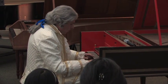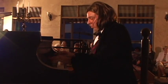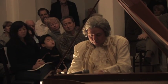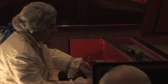Go from three distinct periods: the ultimate harpsichord, the earliest piano that really was catching on, and then the modern piano. So in a very small amount of time, audiences can see this evolution for themselves, hear it, touch it, and experience it firsthand.